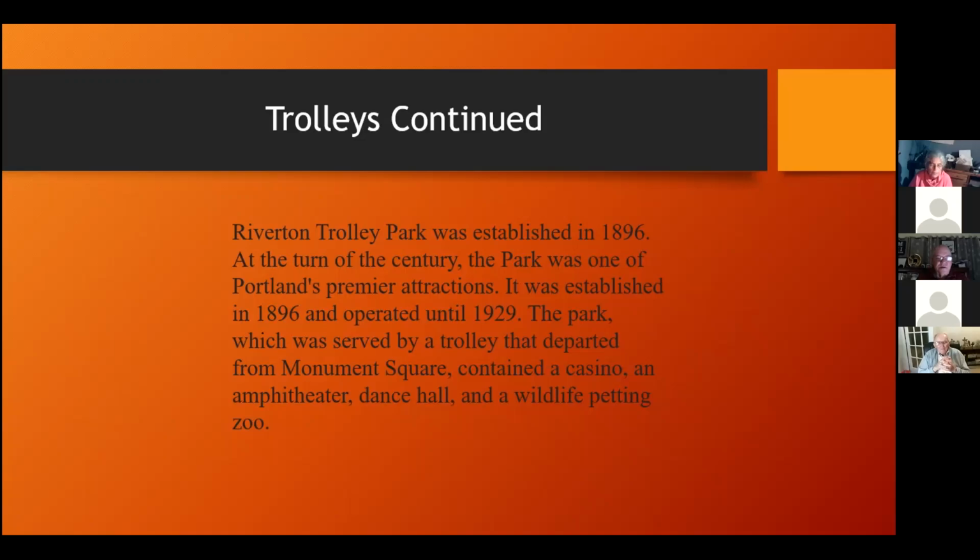They were served by a trolley that departed from Monument Square. And they had a casino there, an amphitheater, a dance hall, and a wildlife petting zoo. So that was where people went to get away for the day.